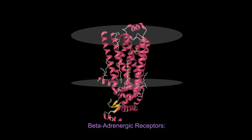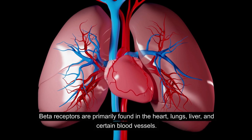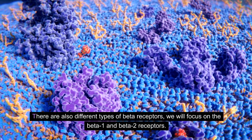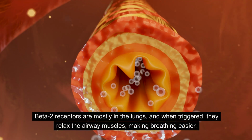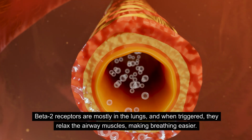Beta adrenergic receptors. Beta receptors are primarily found in the heart, lungs, liver, and certain blood vessels. There are also different types of beta receptors. We will focus on the beta 1 and beta 2 receptors. Beta 1 receptors in the heart, when activated, increase heart rate and the force of contraction, boosting the heart's pumping action. Beta 2 receptors are mostly in the lungs, and when triggered, they relax the airway muscles, making breathing easier.